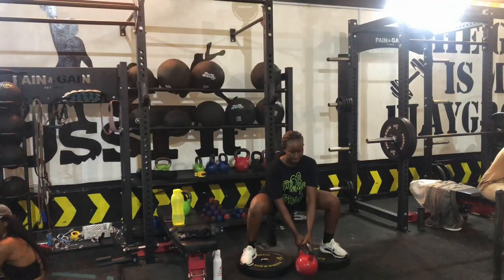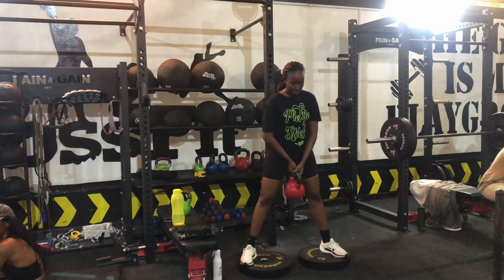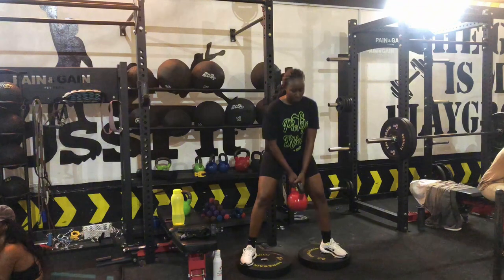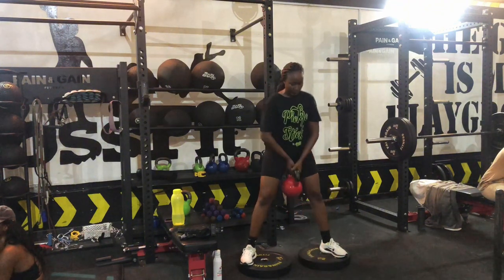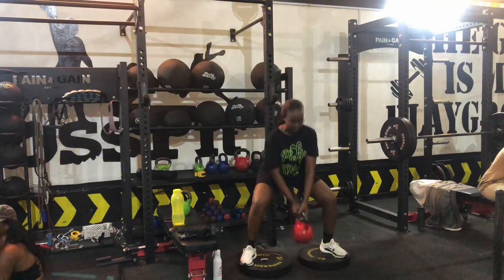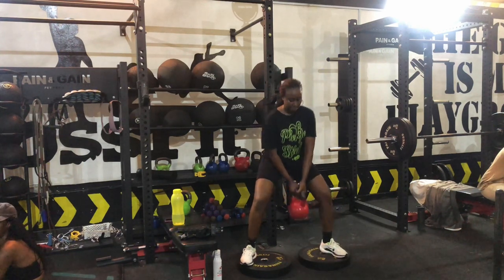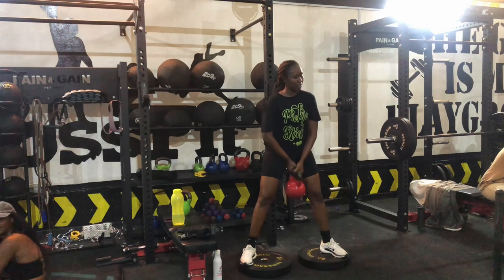My third workout was sumo squat, my favorite. I do not skip this. I don't skip this ever. I did four sets, two sets with 20 kgs and then two sets with 25 kgs. Yeah, I love sumo squats. I enjoy doing sumo squats. My favorite.